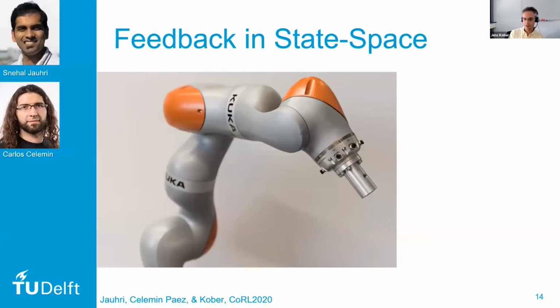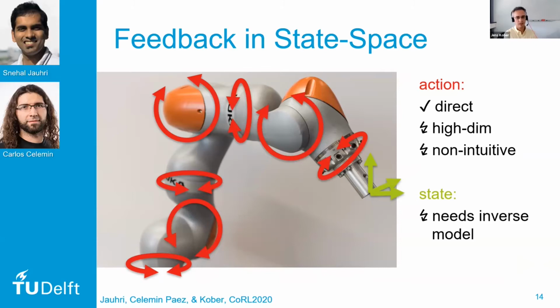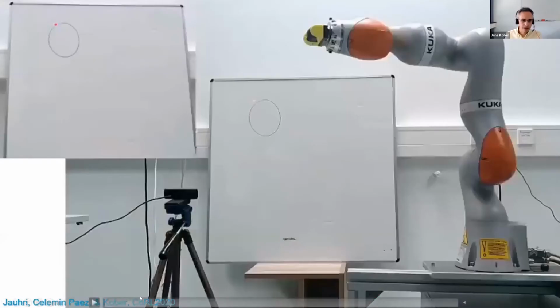So far, what I showed was all about corrections in action space, which has a number of advantages. It's direct, but if you think about a robot like this, it's high dimensional and can quite often be very non-intuitive which joint I now need to move, while I'm actually interested in the position of the end effector. So what you could do instead is provide the corrections in state space. The downside is that we need some form of an inverse model. So, a little video of that.